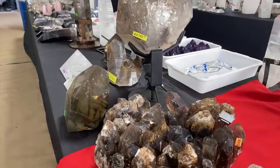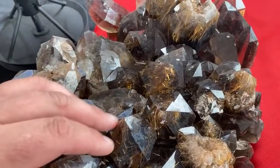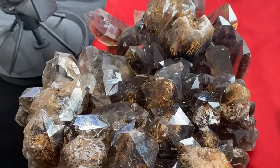Take a look at this rutile. $5,000 for this beauty. Beautiful golden needles inside of there.